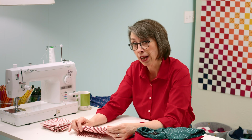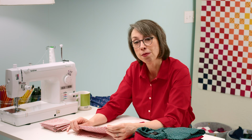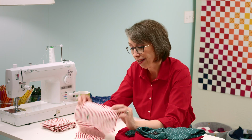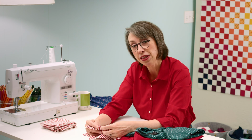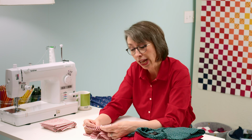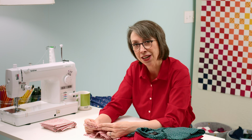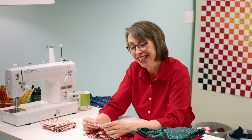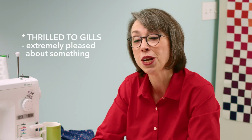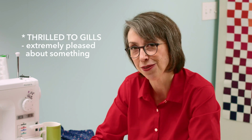I could do it on the bias, but I probably will just do it straight up and down. And if I get to a place where I can actually include that logo, I probably will. And it will probably look like it has a stain on it. And I will probably laugh about that every time I see it. To say that I am super pumped about this shirt is the understatement of the year. I am thrilled to the gills that I'm going to be using this for binding.